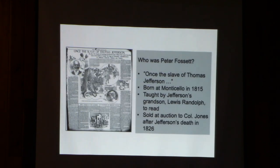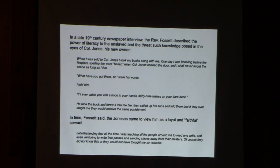But we also have Peter Fawcett talking about this as well. And the backstory on Peter Fawcett is he had once been a slave to Thomas Jefferson. He was born at Monticello in 1815, taught by Jefferson's grandson, Louis Randolph, to read, and then was sold at auction to Colonel Jones after Jefferson's death. So he talks about this. There's much more to his memoir about that transition from Monticello to Colonel Jones's house. But the part I'm going to highlight is his description of literacy and the threat that posed to Colonel Jones.